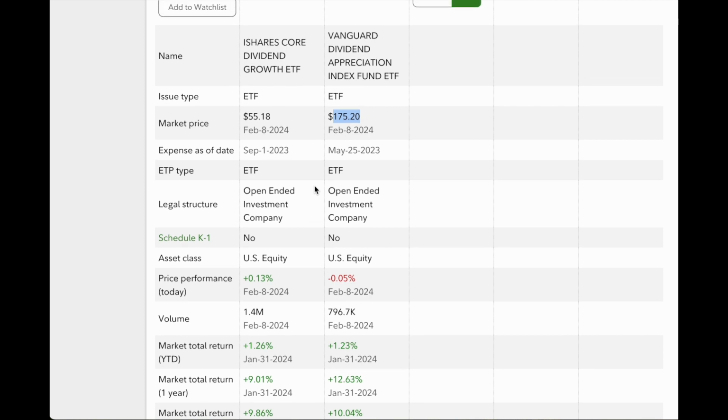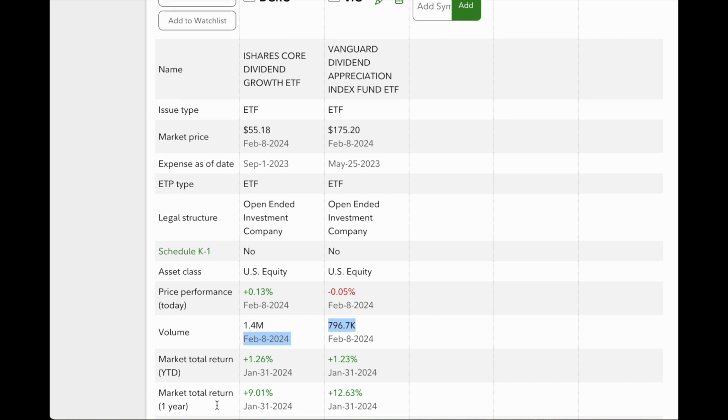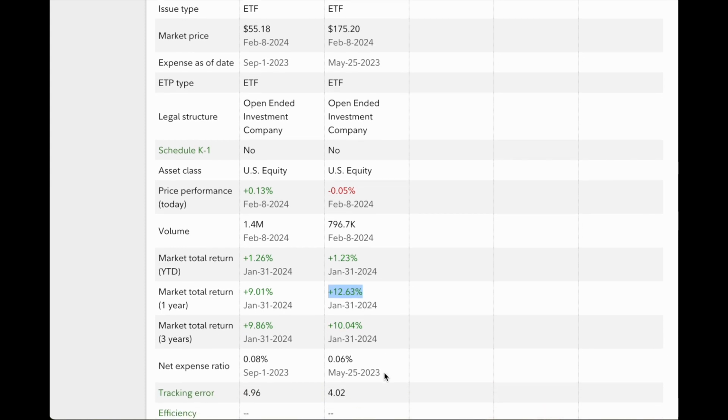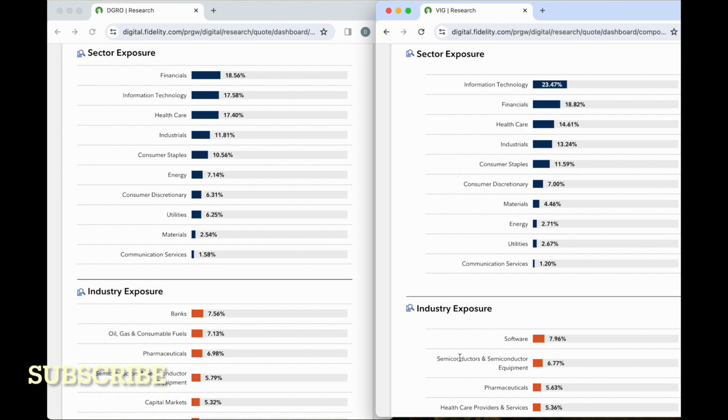You can see the volume now. I'm going to keep this down so you can see the volume, 1.4 million traded a day versus 800,000 a day for VIG. And total market so far, they're up very similar, 1.26% versus 1.23%. But look at the market total return in 1 year. You can see VIG is leading the way. And why is that? Because it's more heavily involved in Microsoft and Apple, and technology is ruling right now when it comes to 2024. And you can see the expense ratios there. I wanted you guys to get a comprehensive review here.